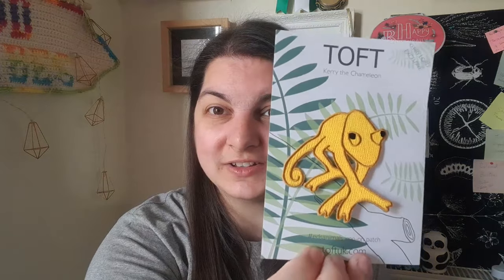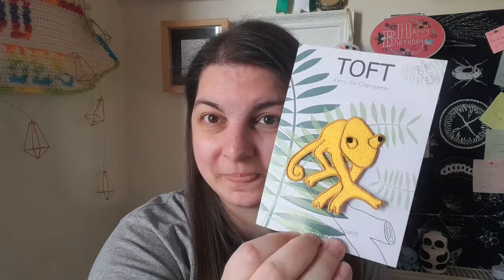So then, as I said, you get a patch from each of the TOFT members at the stall if you go show them your makes. So I showed all of these to Kerry and got a picture of her with two of my makes, and she gave me her chameleon badge. So this is Kerry the Chameleon. Now I just need a patch bag to put them all on.